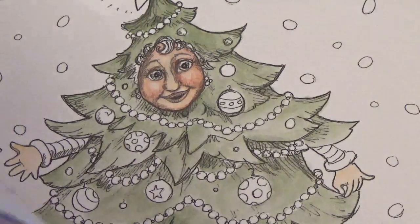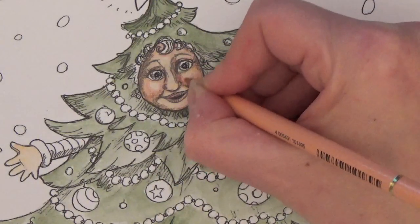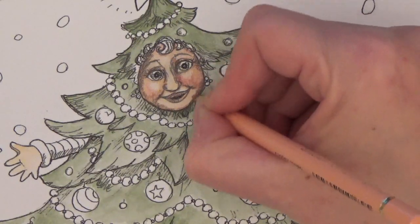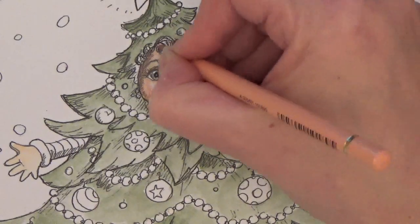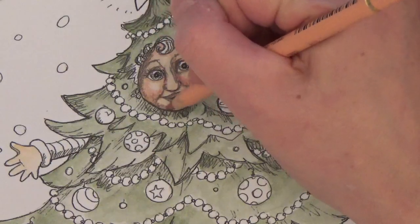Okay. So I'm going back with cinnamon. And I'm going to go over that. Cinnamon's a beautiful colour. I know it looks awful at the moment, but we have to blend it. So this paper's got quite a texture to it, so it takes a bit of working, as do working with the Polychromos.